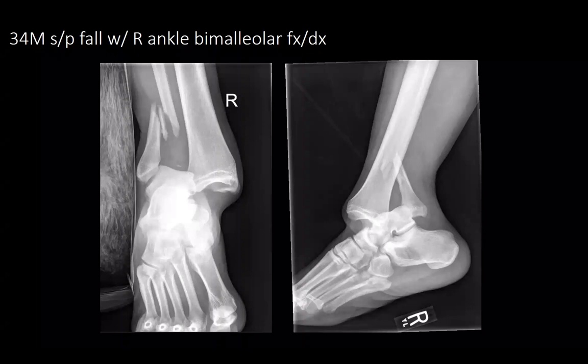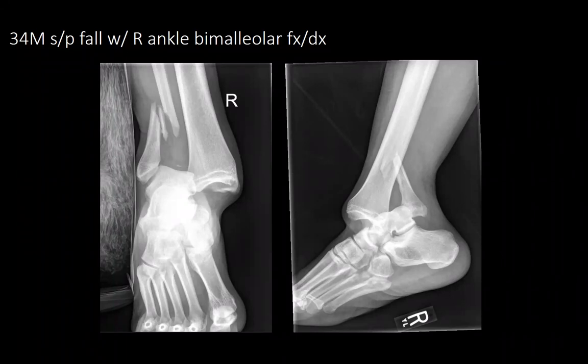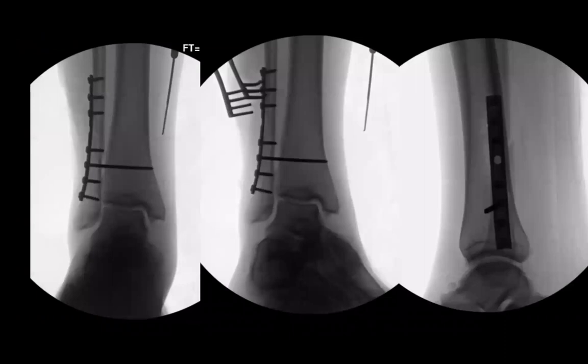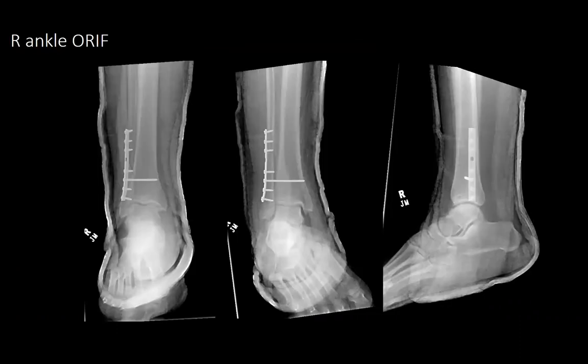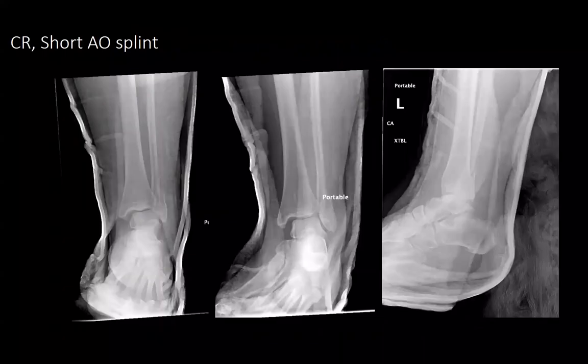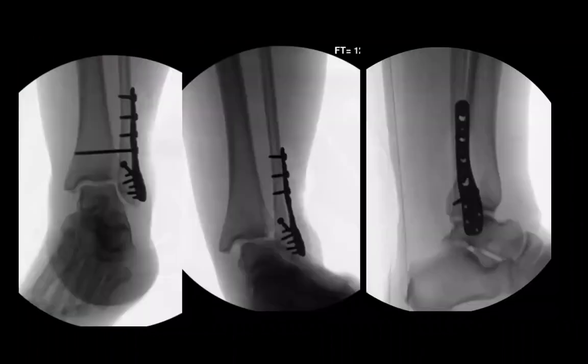First patient's a 34-year-old male who fell and sustained a right ankle bimalleolar fracture dislocation. He was initially closed reduced and placed in a short AO splint. He's taken for an ankle ORIF. Next patient's a 39-year-old female, status post fall with a left ankle bimalleolar equivalent fracture dislocation. Initially closed reduced, placed in a short AO splint, taken for ankle ORIF.